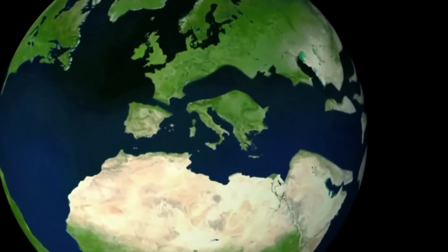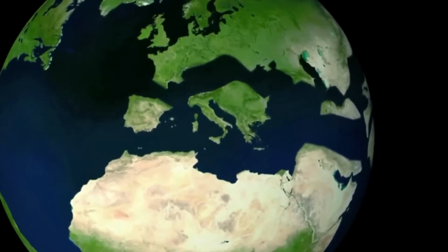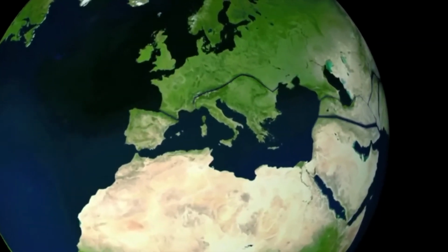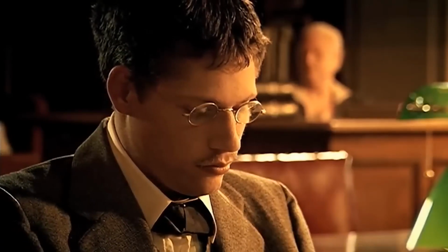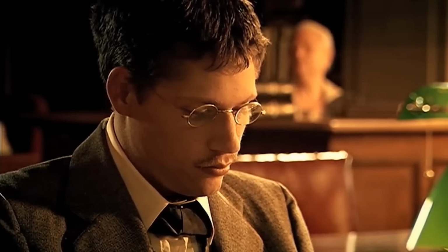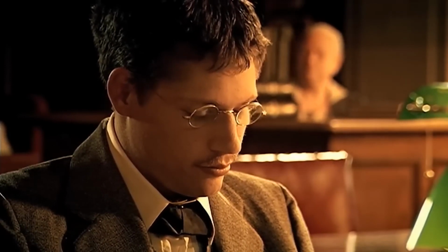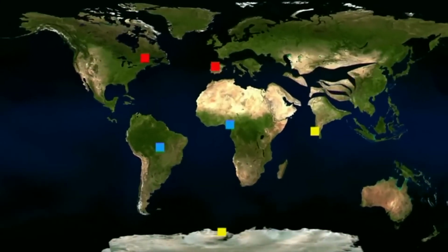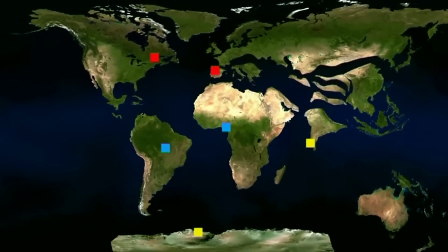Inspired by his unusual concept, the 31-year-old Wegener dared to present it on January 6, 1912, at the Congress of the German Geological Association in Frankfurt am Main. Wegener explained that the continents had not always been where we saw them on the map. Throughout the history of our planet, they had changed position.